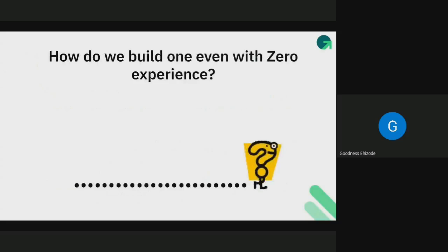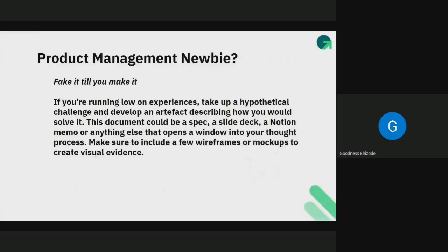Now, how do we build one even with zero experience? How do we build a portfolio even with zero experience? Product management newbie, fake it till you make it. Has anybody heard of that? Fake it till you make it. What does that mean to you? What do you think fake it till you make it means?